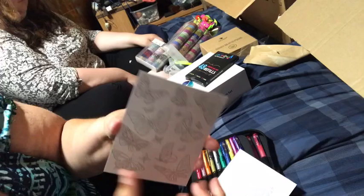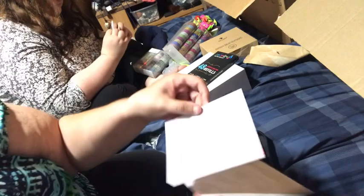Okay, so we got some butterflies we can color. It really feels like this is really thick paper. It's awesome. And then we have a mandala. And then we have that.